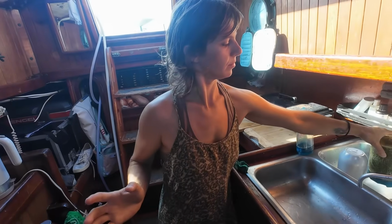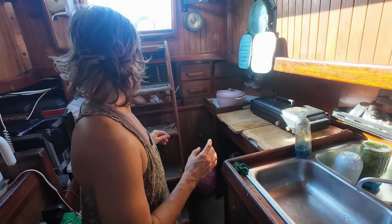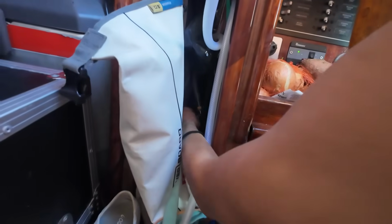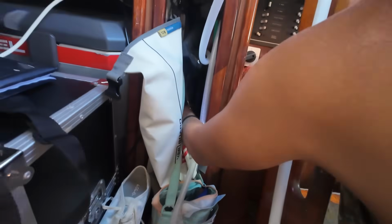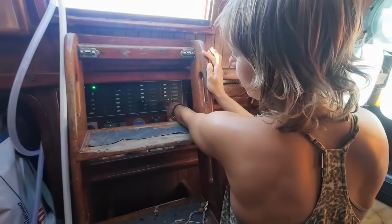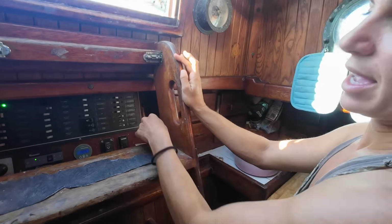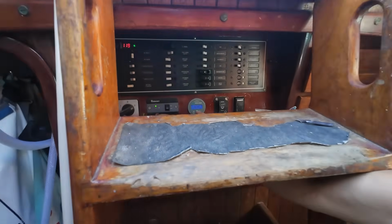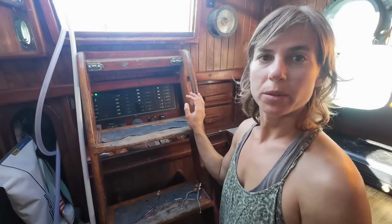Now you said that you have to make water. Can you show us real quick what you have to do to make water? Yeah, so there's a little knob right here. It's hard to see, but I just turn it so that way the water is going overboard. And then I flip my boost pump on and then my water maker on. And then you can see the voltage drop just a little bit. Not very much, actually. And then, yeah, now I'm making water.